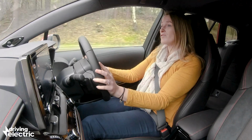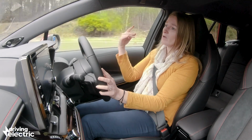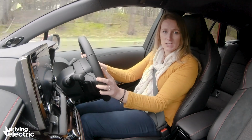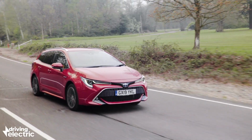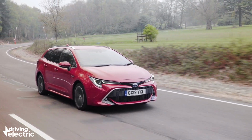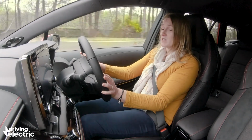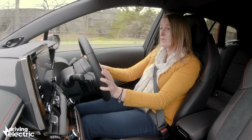Of course, both the 1.8 and the 2 litre hybrid Corolla models will give you very decent real-world efficiency. We're in the 2 litre here and we're seeing around 48, 49 mpg very easily, but if you take it easy around town you'll see plenty of electric running, and you could see 55 mpg, even up to 60 mpg in easy motorway stuff, so the economy really is very decent.